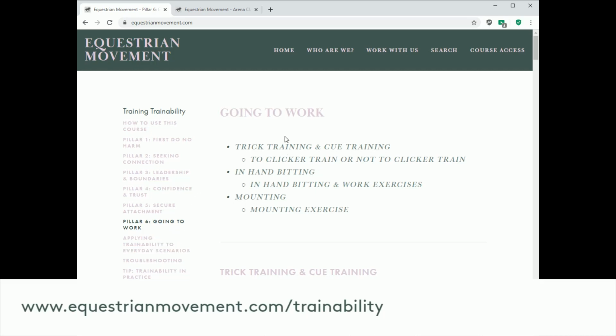So at any stage that we're in the process of going to work and we start to lose these pillars here, we 100% encourage you to start stripping back, and what you will end up finding is that you will develop a deeper connection. You'll establish yourself better as a leader. You'll build more confidence and trust in yourself and your horse, and then the attachment gets stronger.